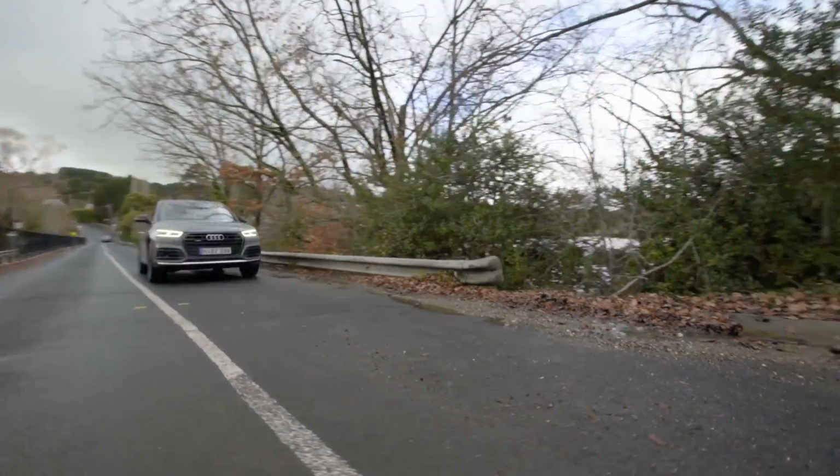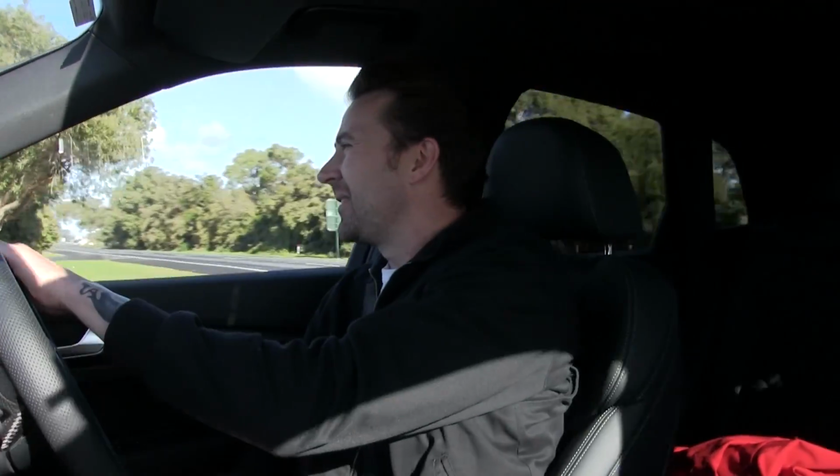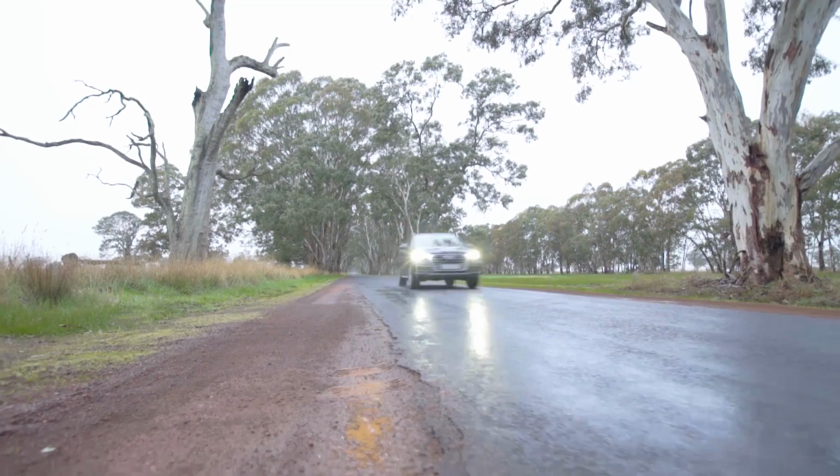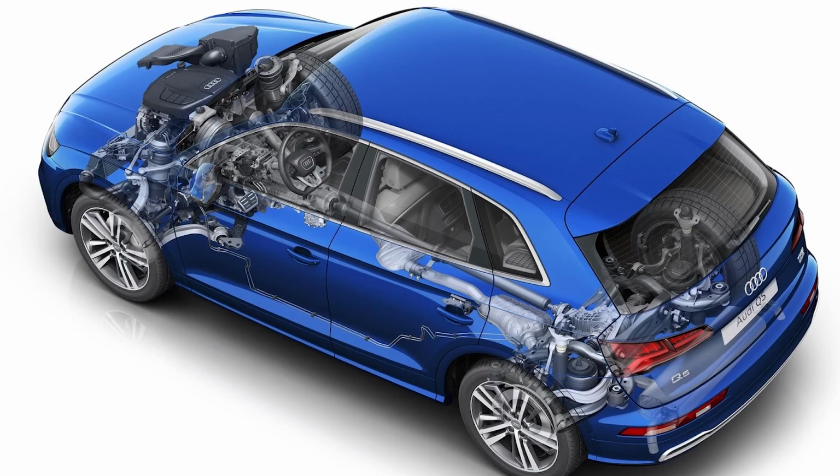Handling, very good. Sports suspension, it is a bit firm, but you make the firm compromise to have good handling. Lose a little bit of comfort, but not too much. There is a comfort setting in the adaptive dampers that does help things a little bit. Steering is absolutely spot on. I love the steering. Audi steering in previous generations used to be quite artificial feeling and a little bit too light. This is weighted better. It's more accurate. I really do like it.